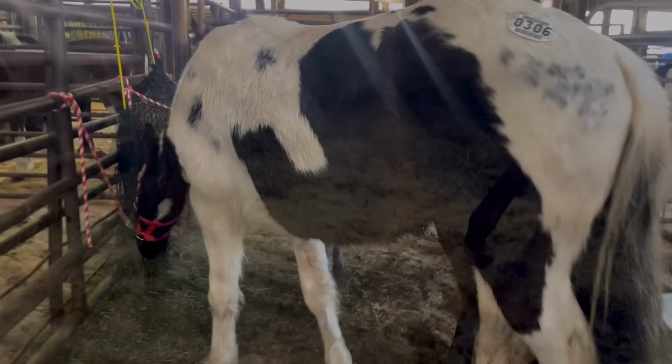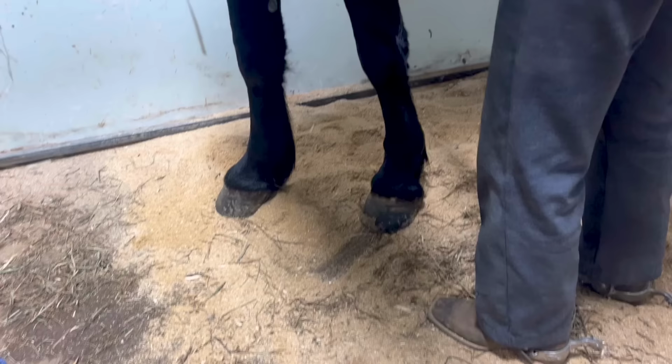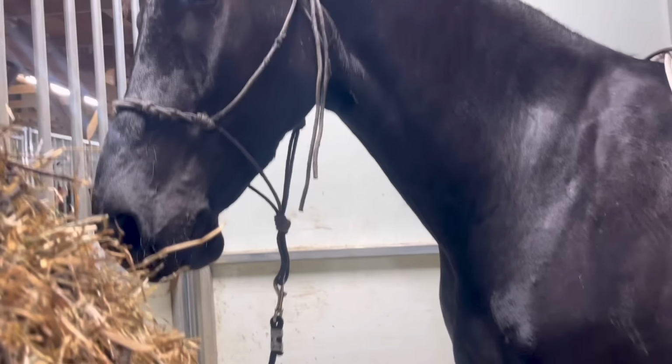There are a lot of decent ones at this sale, but you just really never know what you're getting until you bring it home. So you'll see some really fancy horses, and you'll see some horses that need some work or have some issues. This was a Frisian saddlebred cross.